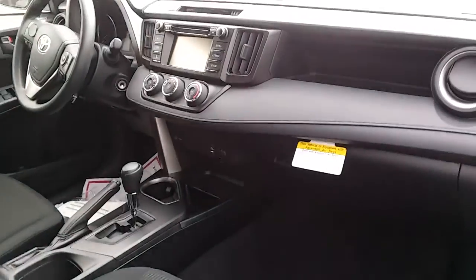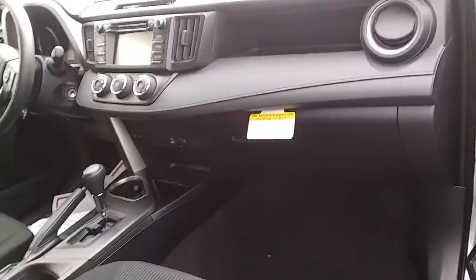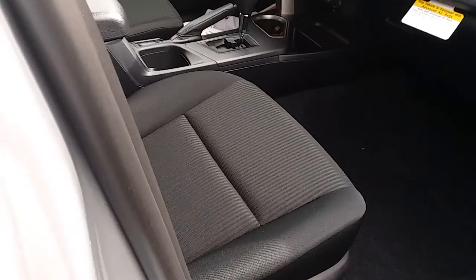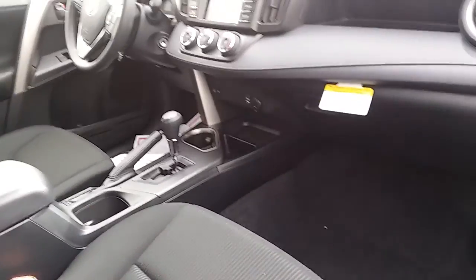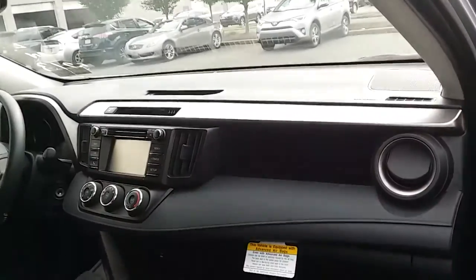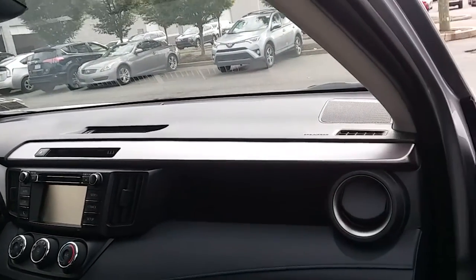The dashboard is very nice, and it uses a material they call Softex right here. It's going to last a long time. It does a nice job. The fabric on the inside is very nice. It's very rugged. It'll hold up well for the lifetime of a car. With our cars, we don't have the fading, we don't have the cracking in the dashboards. If you notice, even the dashboard itself is one piece all the way across there.